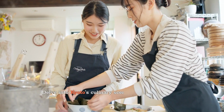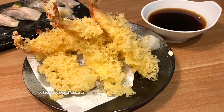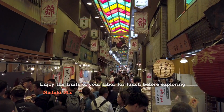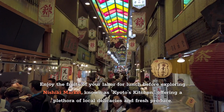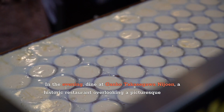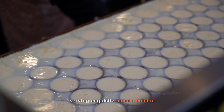Delve into Kyoto's culinary scene by joining a cooking class at Cooking Sun Kyoto, where you'll learn to prepare traditional dishes like sushi, tempura, and matcha desserts. Enjoy the fruits of your labor for lunch before exploring Nishiki Market, known as Kyoto's Kitchen, offering a plethora of local delicacies and fresh produce. In the evening, dine at Ganko Takasegawa Nijoen, a historic restaurant overlooking a picturesque garden, serving exquisite kaiseki cuisine.